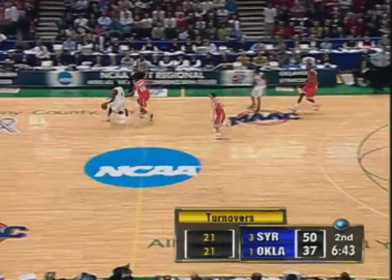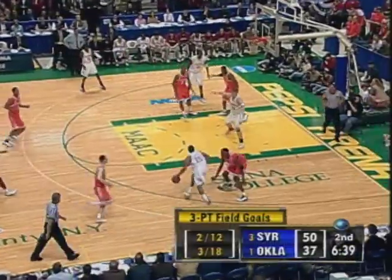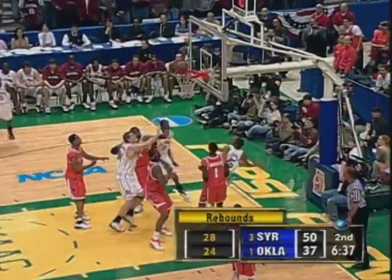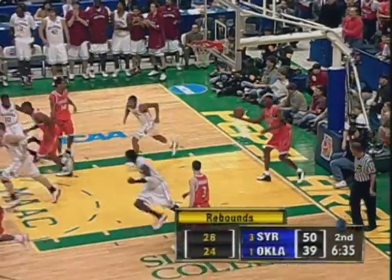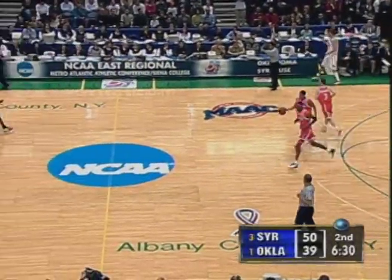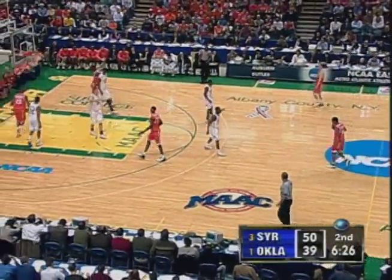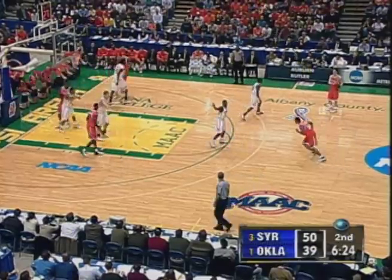Ball knocked away by Edelin. Juanis White back in the game with 4 fouls. Alexander slashing, lays it up and in. That's D'Angelo Alexander. Oklahoma refusing to die. Alexander with 11 points, 50-39.